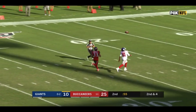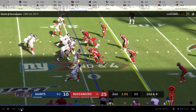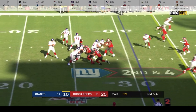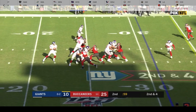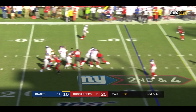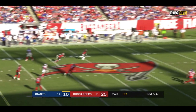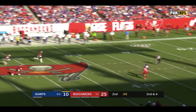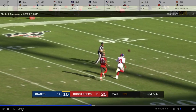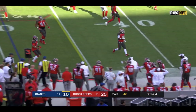Danny uncorking one deep, and I thought that Russell Shepard should have ran underneath this ball. I thought this ball should have actually been a completion. And the fact is, this is a good 60 yards in the air, so that's very encouraging that he at least has the arm strength. He does have a little bit of a windup, but that's okay. He does have a windup for sure, but at least Daniel Jones has the arm strength that can play at this level, because that looks like a 60-yard ball that was thrown there by Danny Jones.